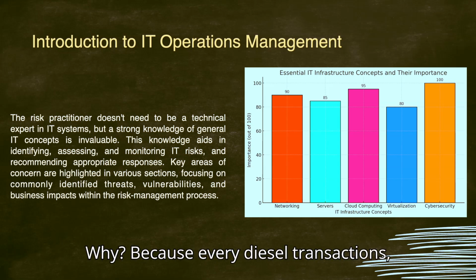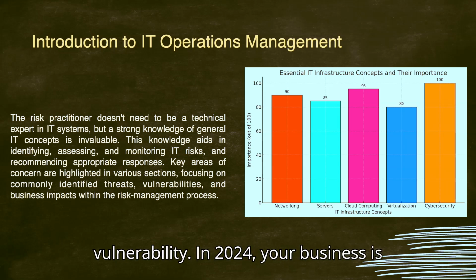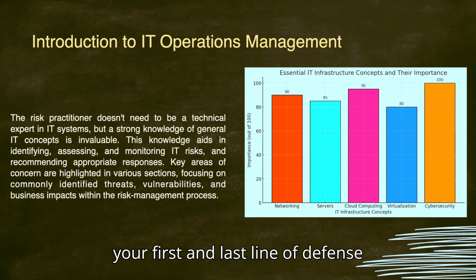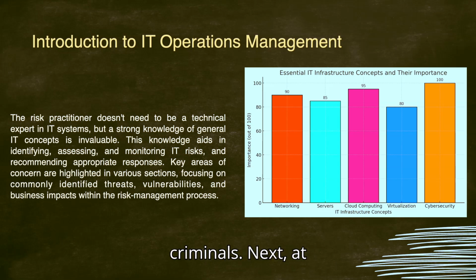Why? Because every digital transaction is a potential vulnerability. In 2024, your business is not safe unless your data is. And that's why cybersecurity is at the top. It is your first and last line of defense against a growing army of cyber criminals. Next, at 95%, we have cloud computing.